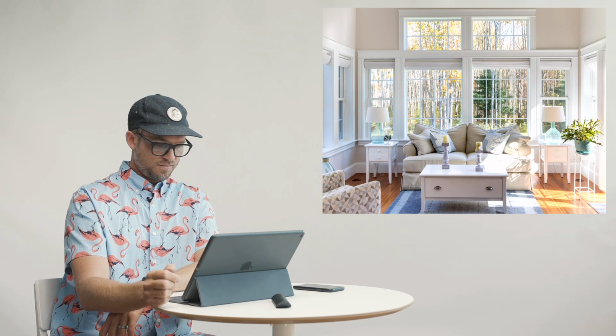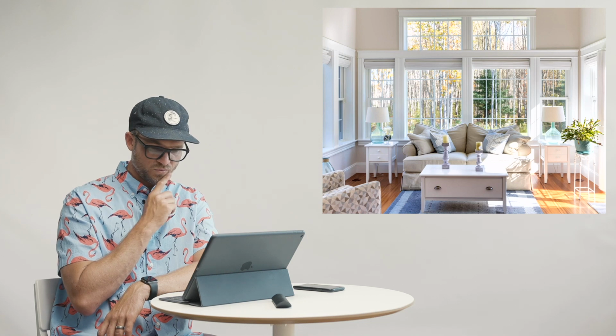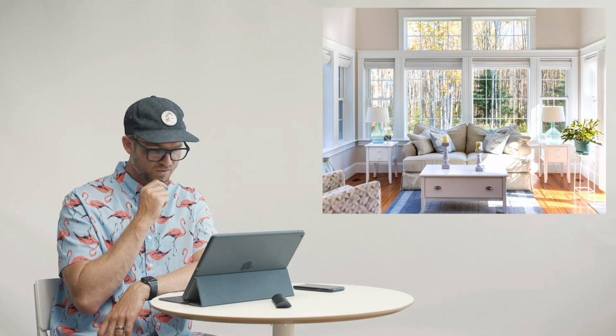Now we have that sunroom. That's looking nice. It's pretty well straight on. The horizontals are horizontal at the top and through the middle to bottom. The cords, if you're not doing a lot of post-production, you're probably not going to be removing plugs or cords or anything else. But it's nice.